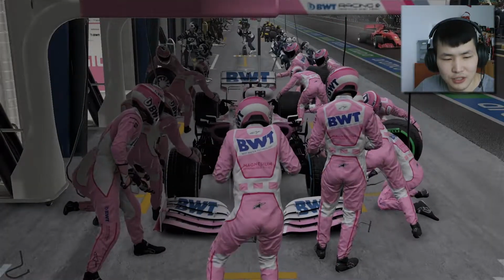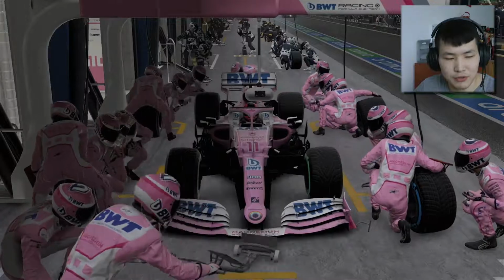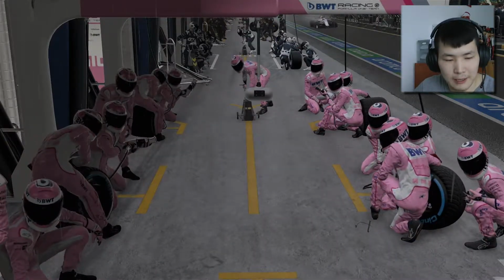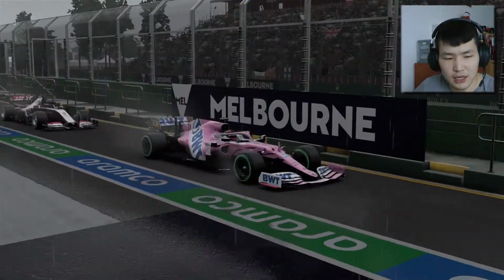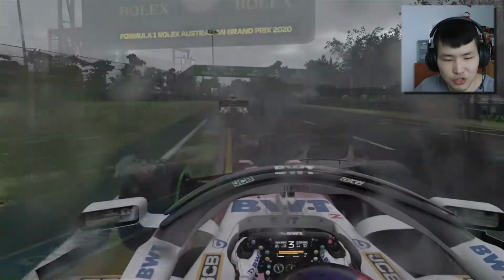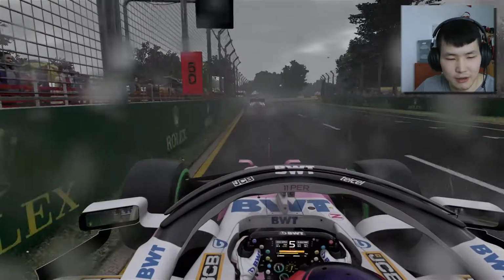I believe Lance Stroll just got his service. That's why the pit crew was kind of everywhere. But we do get a solid time. I think it was like 4 seconds. We come out right behind a bit of traffic. But it wasn't a lot of traffic.